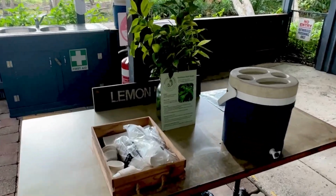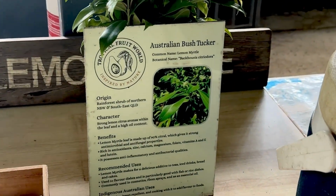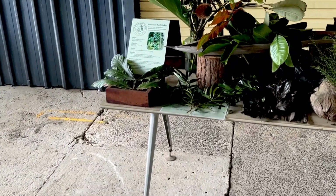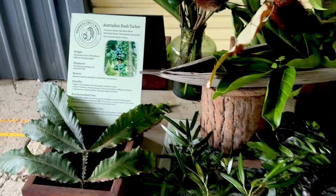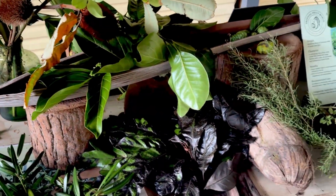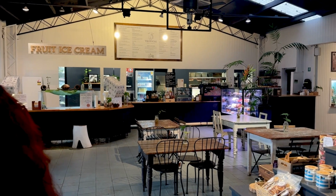After the boat ride, there's also a native bush tucker display where you get to try a few different things like lemon myrtle tea. Very interesting, very subtle lemon flavour, but you can also buy the tea as well as the actual lemon myrtle plants. And that brings us to the gift shop.